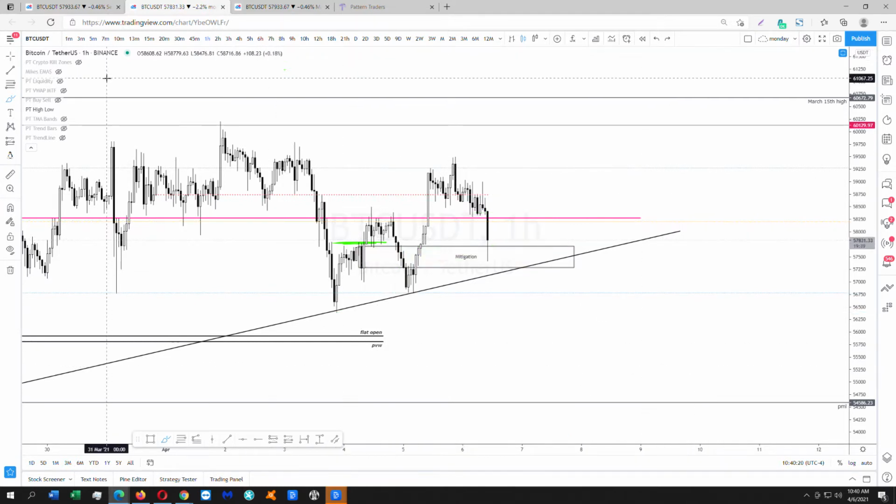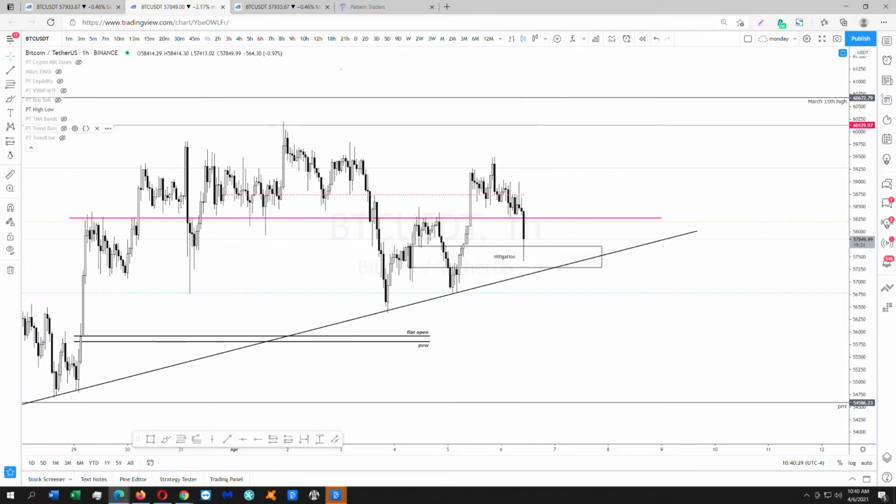But this is a very important block for me. This is a mitigation block that should offer support. It should hold us up. I mean, there's no reason for it to break unless we're really bearish. The most important confluence that we have right now is getting above this red line. So when we go retest this, if we could break above this, it's step one into a bullish structure again.